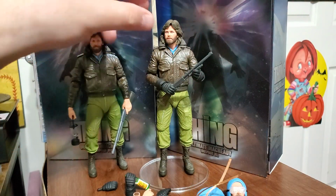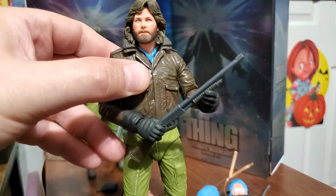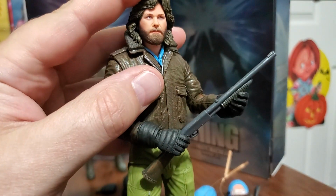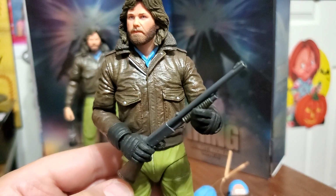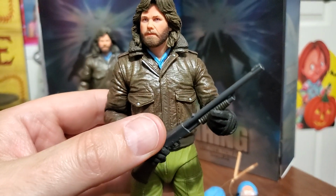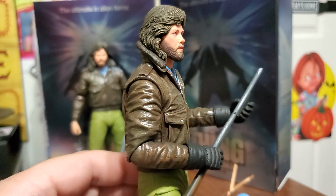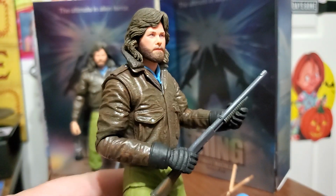But what's awesome with that is, now this is the neutral look that comes in the package. This is his normal expression. See that little touch of gloss in the eyes too, really helps. This is the normal expression that you can put on him straight out of the box. He looks fantastic. We're going to go over the figure all over.